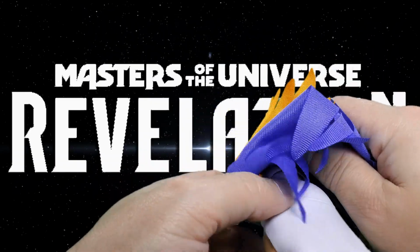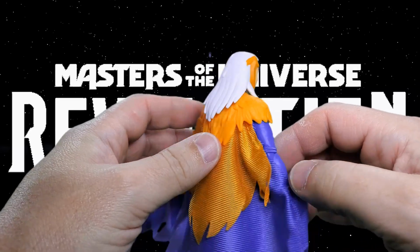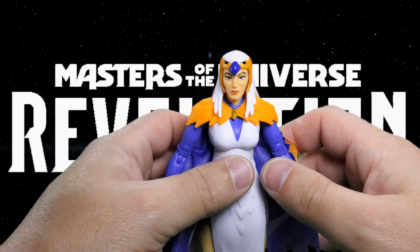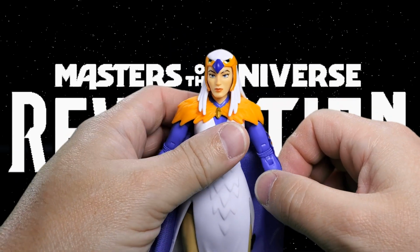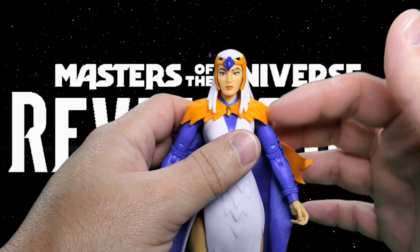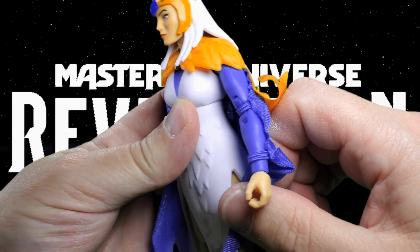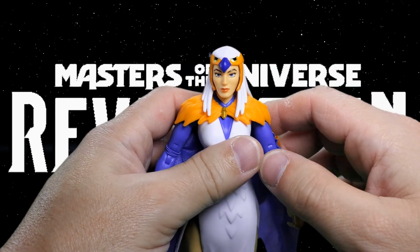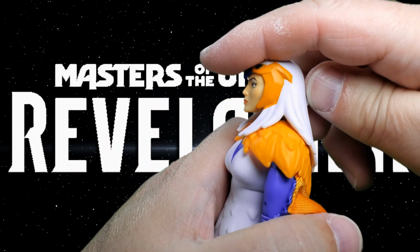Not a lot going on here on the back because it's all covered up with this cape. And I would have to say, I don't like this cape as well as I like Revelation Sorceress Evil-Lyn's cape. I think it works a lot better, but it may be because of this that it's not working like I assumed it would. Let's take a look at her articulation.